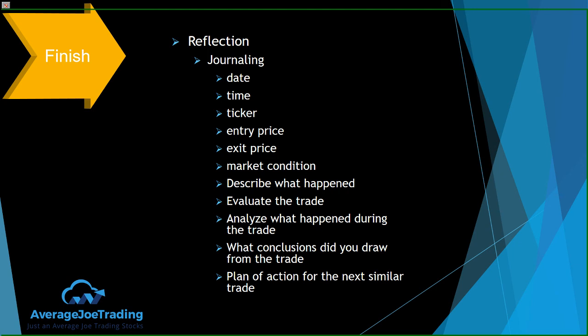You want to describe what happened in the trade, then you want to evaluate the trade. Was it a good trade for you? Did you do a good job? Did you do a bad job? You've got to be honest with yourself. Analyze what happened during the trade. What conclusions did you come to? And then, what are you going to do the next time you get a trade similar to this?